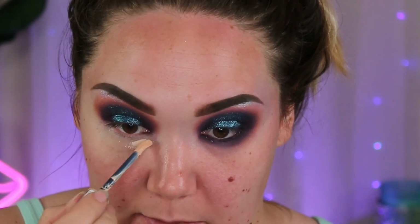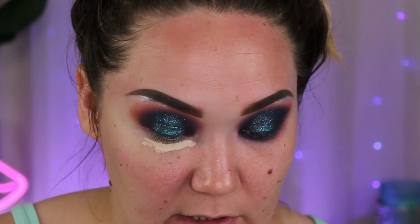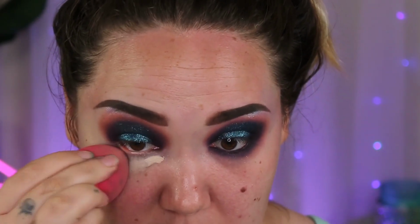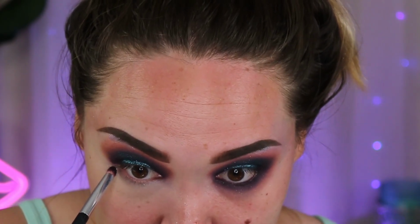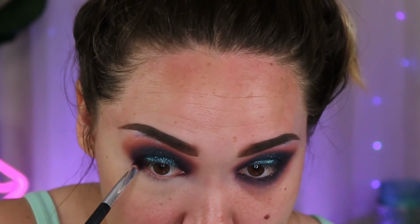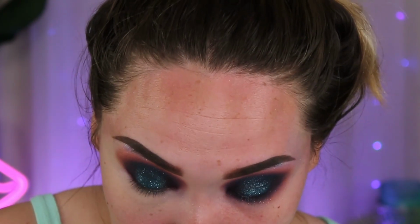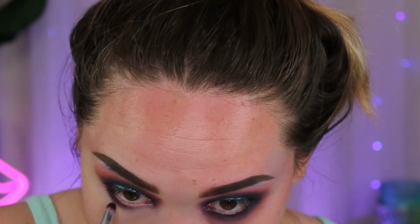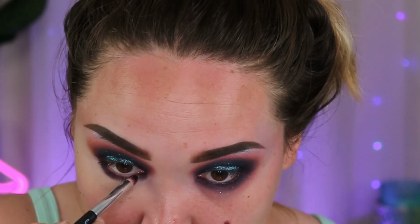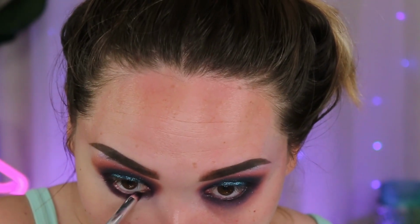So for the under eyes, I'm going to go back in with some more of my concealer and just blend that out super quick. Then I'm going to go back in with that Willow shade on a pencil brush, and I'm just going to make sure that it connects to the top shadow in a perfectly round shape. We're taking this color all around, so make sure you get it into the inner corner as well.